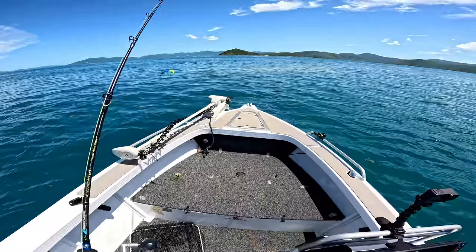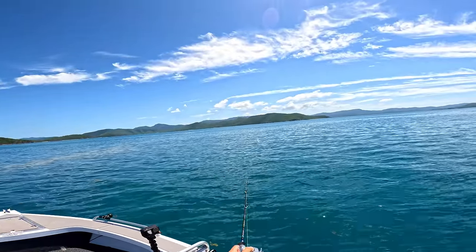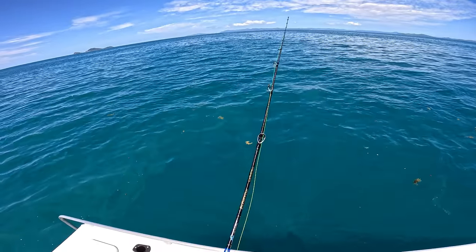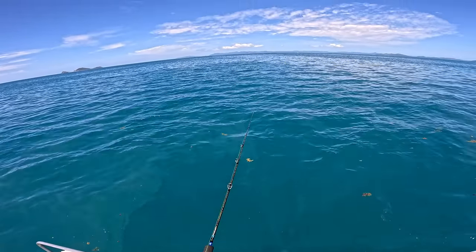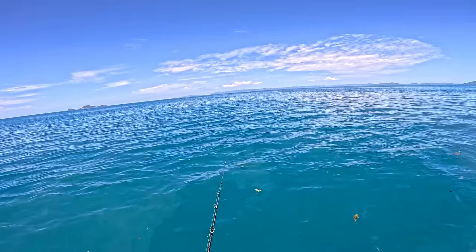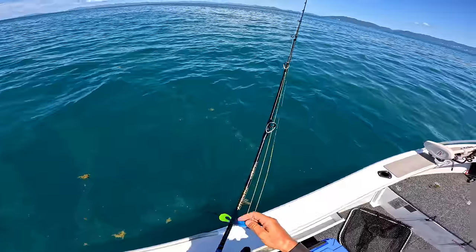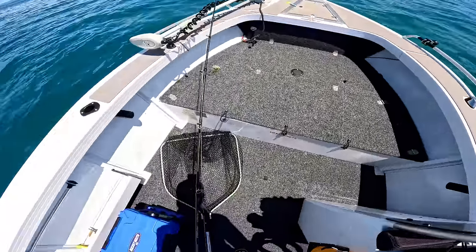All right, we've just come back out deep, just to the wreck that we were at earlier this morning. Just chuck that vibe down there. Just gonna see if we can get a couple lures ticked off in the deep water. Just not really happening in the shallows. Oh my god, I was like, why is it not hitting the bottom? Because a fish bloody ate it.